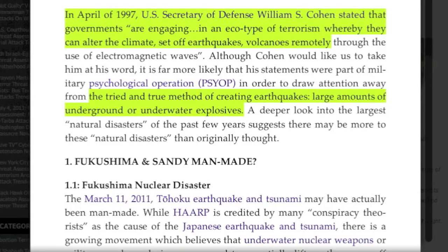Now, Fukushima, the Japan earthquake. We heard a lot of things about being able to possibly cause an earthquake and then a tidal wave or a tsunami to create coastal havoc.